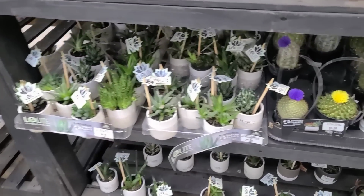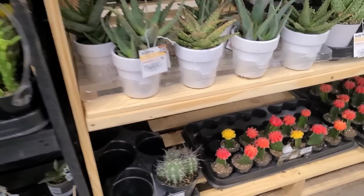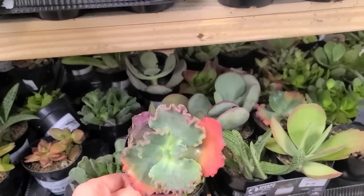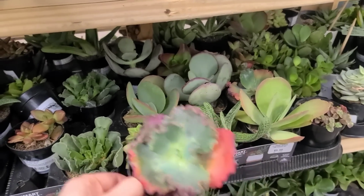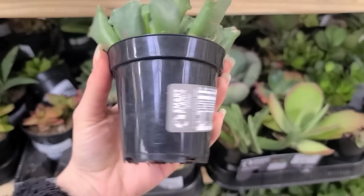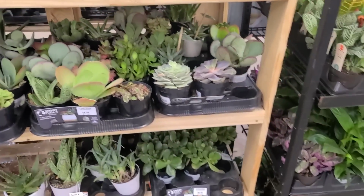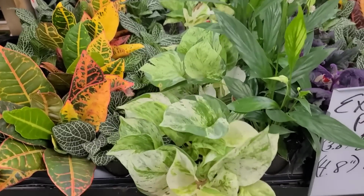succulents, some grafted cacti that are just absolutely hideous in my opinion, and these stupid glue-on flowers just genuinely upset me, because even if I do find a cactus that I think is cute, I don't want to get it because I know I'm going to have to take off this stupid flower that's glued on and it damages the plant. So there's that. Some cute little weird succulents hanging out over here. I do love a good succulent. They just don't usually have a lot of variety or anything too exciting in the big box stores.